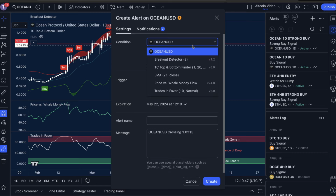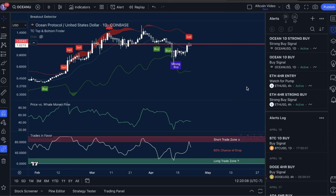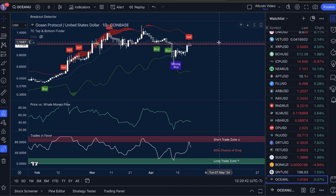Now, the last alert we're going to set up here is going to be on the trades in favor. We're going to set it to watch for pump, once per bar close, and name it Ocean 1 day watch for pump. Click create. Now, if the trades in favor manages to drop into the long trade zone before any other signals pop, we will get an alert for that too. Then we can check the trades in favor. We can check to see if price versus well money flow is low, and we can watch for that next signal. And when we get all three, once again, that bullish trifecta should be a fantastic opportunity for your next best entry into Ocean Protocol. Guys, it is as easy as that.